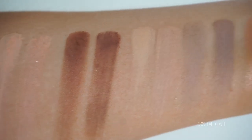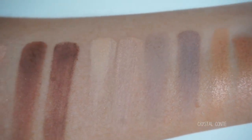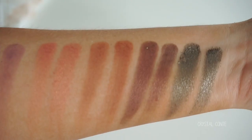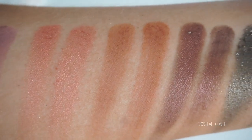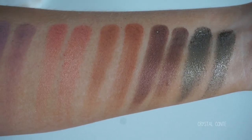And, you know, I can't really find anything to complain about because they seem to work quite well on the eyes. Of course, you need to wet the metallics, but the mattes worked beautifully. And yeah, I just don't have much to complain about. I thought it was a pretty decent eyeshadow palette. Not the best quality, but pretty good.